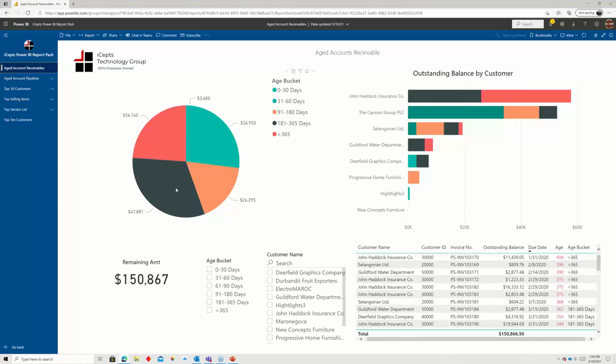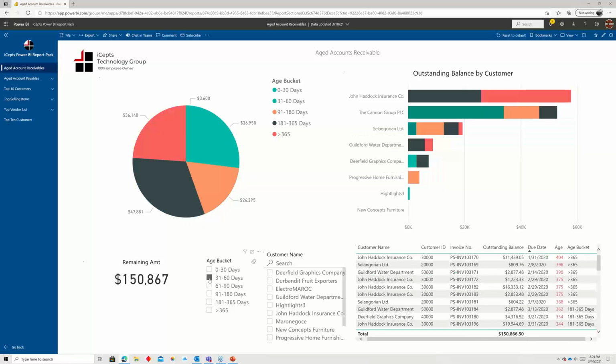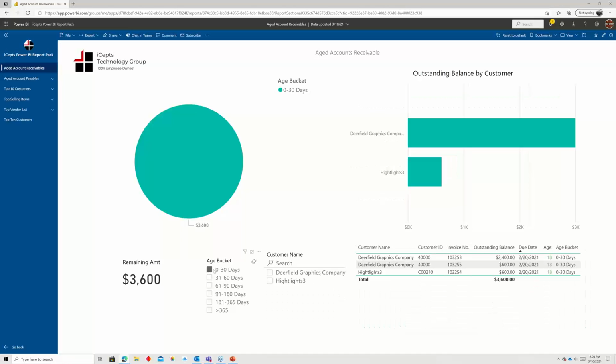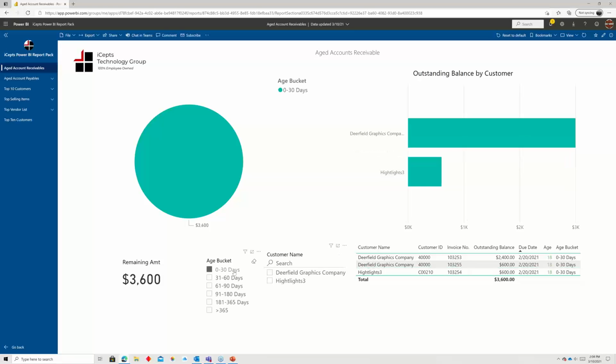So if you click on that, we can see that this accounts receivable allows us to look in different age categories and outstanding balances. We can further filter that with each of these slicers to see where each of our dollars lie. As you can see, it's very quick and easy to use. It gives you a very defined picture of your data in an easy to see manner.